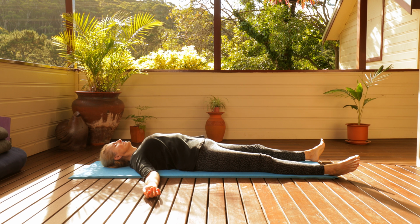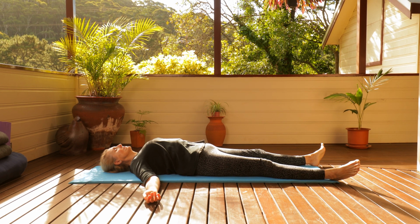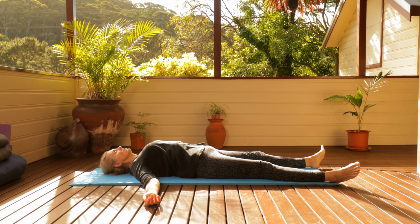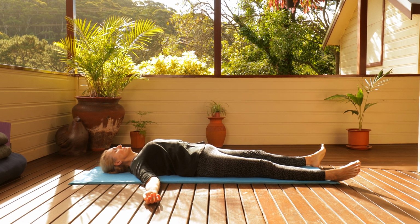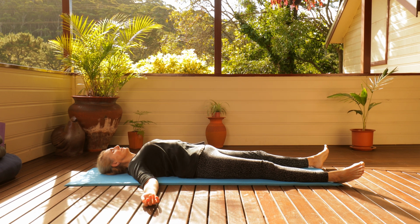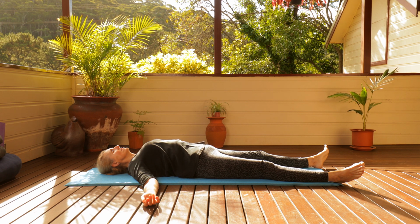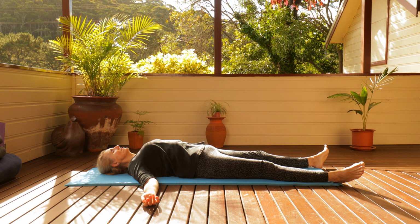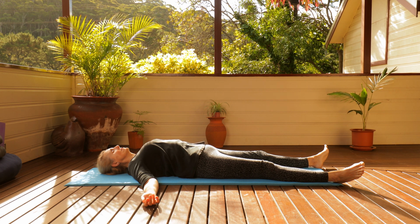Spend a minute or so scanning the body, releasing, holding, and tensions. And then trust that the body is safe and supported, and bring the focus deeper. And let's just have a look at our state of mind at the end of that yoga practice, the yoga practice that focused on the brain.